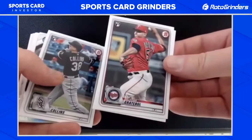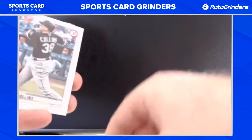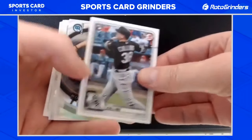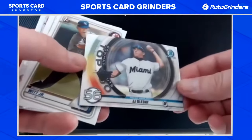Gratterall? I think it's a relief pitcher. Gruzdar Grattarol, looks like. Okay. What is that? Zach Collins. Alrighty. Oh, here we go. Here's some sort of an insert, it looks like.